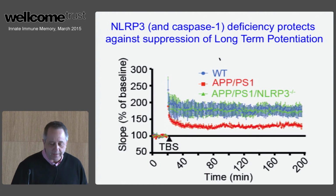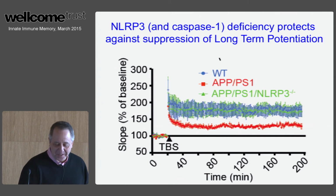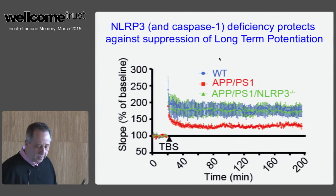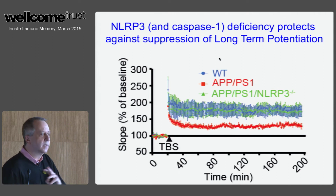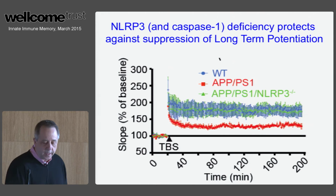Now, this is a test that I hesitate to show you because I don't actually understand how they do this test, because I'm not a neurophysiologist. But this is called long-term potentiation. Basically, you take a slice of brain, you put two electrodes into it, and you pulse one end and you time what it takes for the impulse to get to the other electrode. With multiple pulses, there's rearrangement of the neurons so that the impulse goes faster. That's as much of it as I understand, except that when we look at long-term potentiation in the APP-PS1 mouse, it's distinctly different from the wild-type mouse. And when the APP-PS1 mouse is bred into NLRP3, it clearly has the same result as the wild-type mouse.